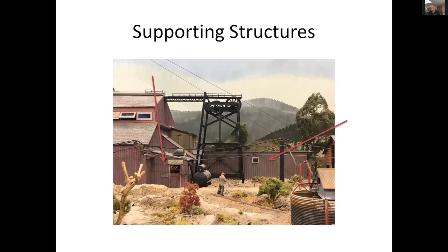That shed on the back allows me to put more ore cars in there. My whole railroad has 30 ore cars. That doesn't sound like a lot, but moving them forward at a time, it takes a while. And this building can hold about 10 of those ore cars in 2 tracks that are hidden up in there. So I was able to add that on afterwards. Just lots of complexity of buildings.